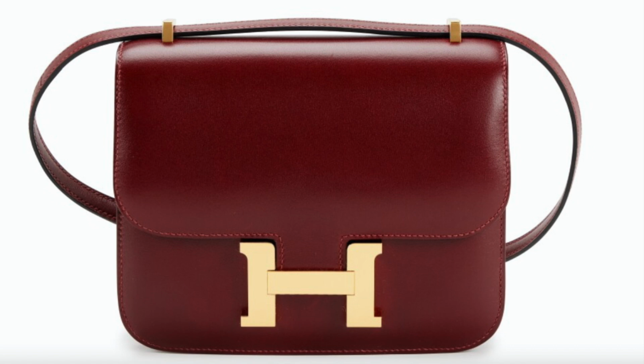I think getting this color in a Constance might make perfect sense, and this may be the only bag that I'm willing to go on the pre-owned market for, and perhaps even vintage. So as usual, I like to give you my reasoning.